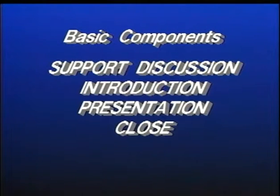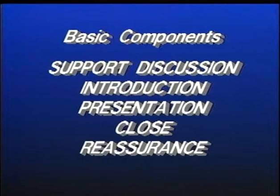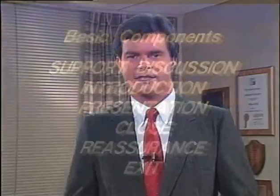Close. Ask for the order. Reassurance. Reviewing the details and the benefits to the customer. And exit. It's time to go. While the material we have prepared is directed at the in-home appointment, the principles would apply for a walk-in prospect at your office. You would need to make some changes that would consider your facilities, display, and personnel.